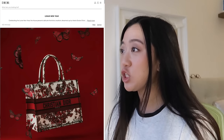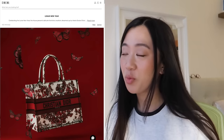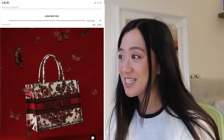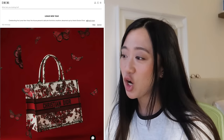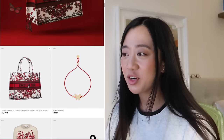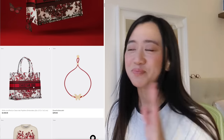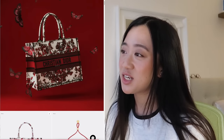Okay, so we're first gonna talk about Dior's Lunar New Year collection. So it's basically continuing on with the Christmas theme, the butterflies, except it's basically like butterflies in a heart. The collection is called Le Coeur de Papillon, which is literally translated as heart of the butterfly or a butterfly heart. You guys can see that it has this really nice heart design.